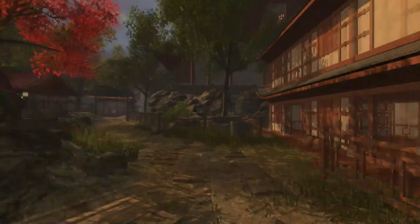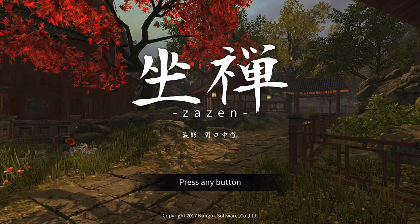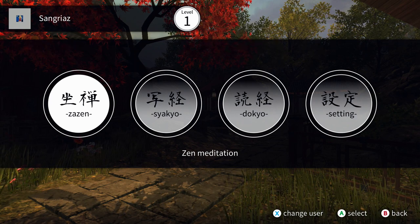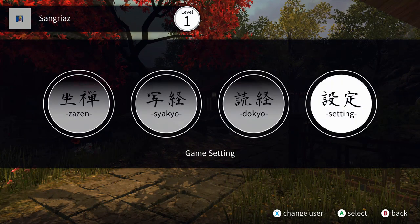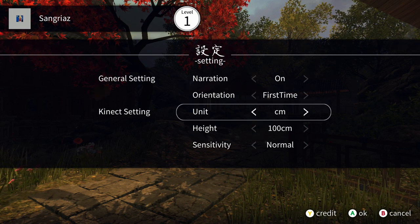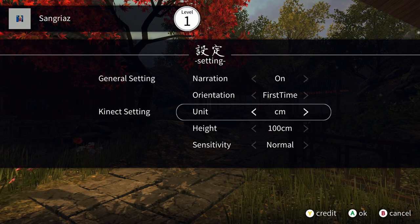Right, so the developers are Japanese, and English is not their forte. So there's definitely some English problems in this game, but it's not too distracting. So check out the settings. You've got your narration on. The narrator is always in Japanese. There's no English setting as far as I could tell. You can change your units to centimeters or inches.